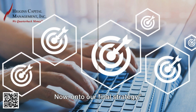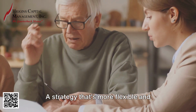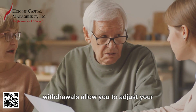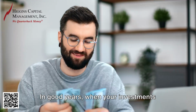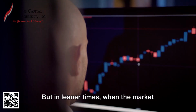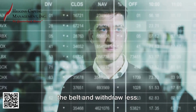Now, onto our final strategy. Last but not least, we have dynamic withdrawals. A strategy that's more flexible and responsive to market fluctuations. Dynamic withdrawals allow you to adjust your annual withdrawal amount based on the performance of your portfolio. In good years, when your investments perform well, you can afford to withdraw more. But in leaner times, when the market takes a hit, you might decide to tighten the belt and withdraw less.